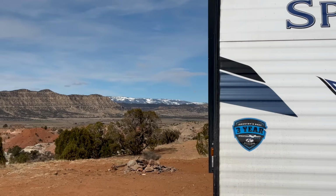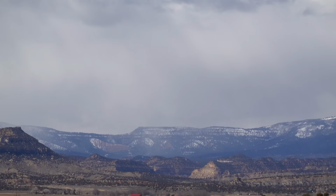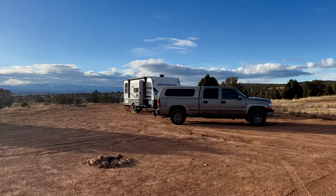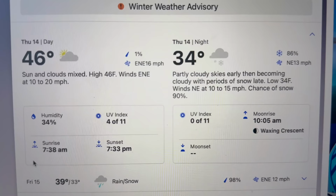The rest of the afternoon was spent just preparing for the incoming storm. We went into town to the visitor center to fill up all our empty water bottles. We kept a close eye on all the various weather reports just to have a better idea of what to expect.